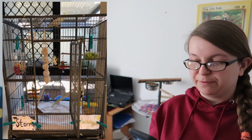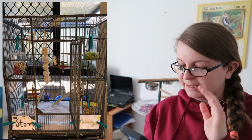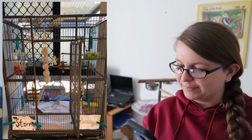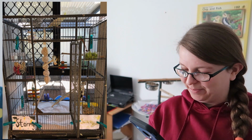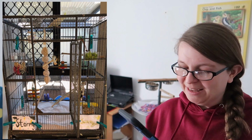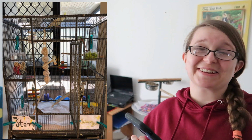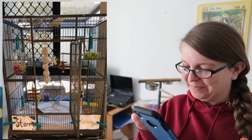We have a submission from Emily, and we've got Sunny and Stormy the Cockatiels. So this is their cage. This is a nice big size cage, and there's again lots of opportunities for play. I see you've got their names on the front there. Just be careful with the pegs, just in case they can get their little toes caught in there from the inside. But I really like how they've got their little name tags on. I think that's really cute.